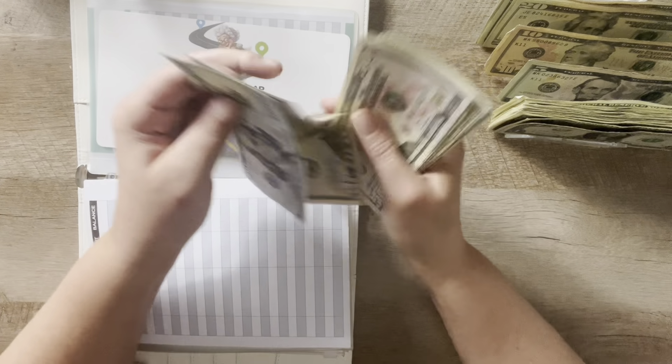I want to go ahead and put some money into this tracker. So let's do 2, 4, 6, 8, 100, 120, 30, 40, 41, 42, 43, 44, 45, 46, 47, 48, 49, 50. Let me make sure this is 150 here. 2, 4, 6, 8, 10, 12, 13, 14, 1, 2, 3, 4, 5, 6, 7, 8, 9, 50. So let me get 150 on here colored in.